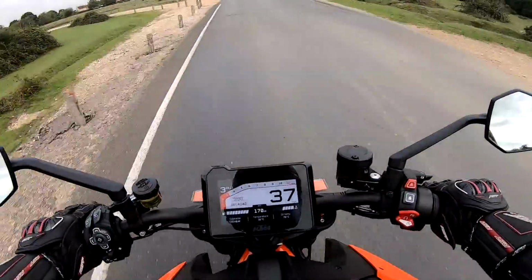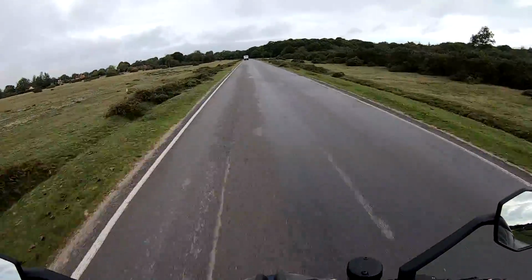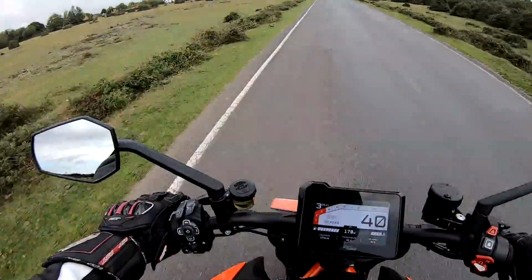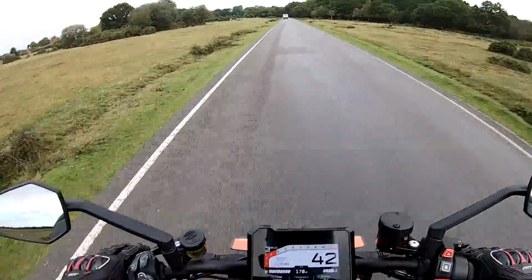Fuel consumption, I'm showing 46 to a gallon at the moment with all sorts of riding, so when you consider the bike's amazing performance, it's pretty good.